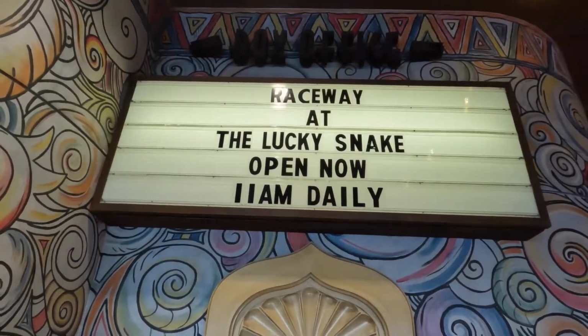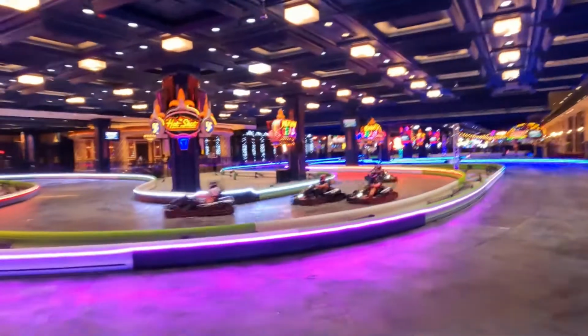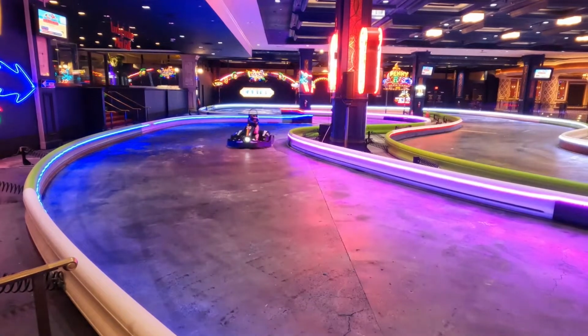Here is the most unique thing about the Showboat Arcade. Where else can you find indoor go-karts? These Italian-made electric go-karts can go up to 50 miles per hour. Grab your helmet and strap in. Enjoy the ride.